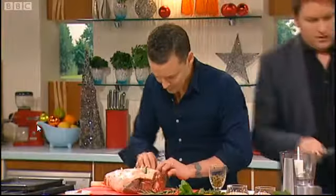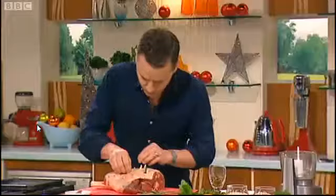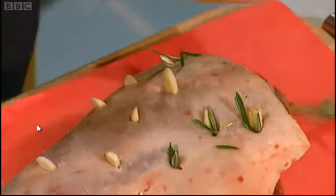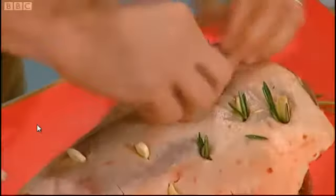So what I've got here, the rosemary's going in. And the important part is to really get it every inch apart, because then when you carve the meat, every slice is getting a nice component of rosemary, garlic and anchovy.